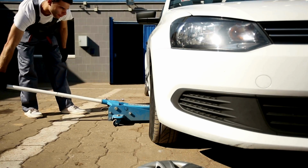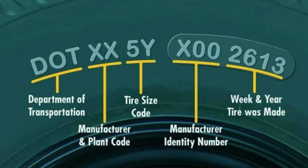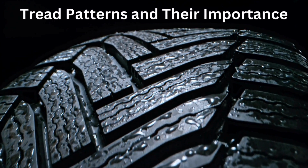Now, let's talk about how to check the age of your tires. Every tire has a DOT code on its sidewall, which tells you when the tire was manufactured. The last 4 digits of the DOT code represent the week and year of manufacture. For example, if you see 2720, it means the tire was made in the 27th week of 2020. Tread patterns affect how your tires perform in different conditions.